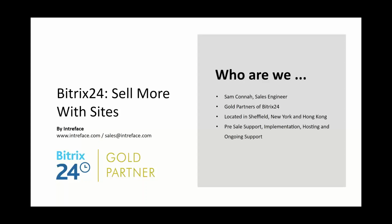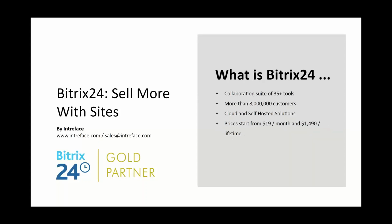And that starts off with pre-sale support, so we can run through any questions that you have and provide a bespoke demonstration for the system. If you feel Bitrix is a good fit for your business, we can offer a full range of implementation services, setting up the system to your specific requirements. For the self-hosted edition, we also offer our own hosting services, and we can provide training and ongoing dedicated support to help you get the most out of Bitrix24.